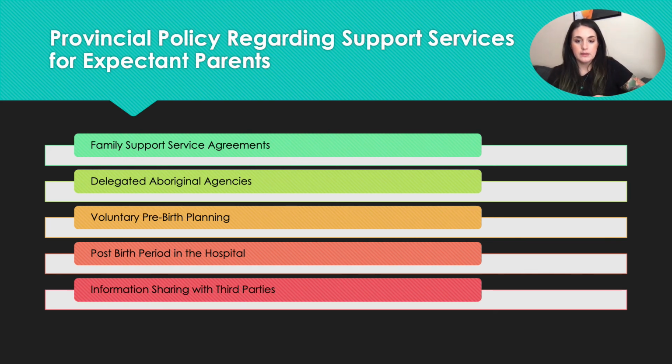So when there is a need to share information with third parties, social workers do not disclose information without the expectant parent's consent. And disclosure of information to third parties without a parent's consent is not authorized under the CFCSA and is a violation of the parent's charter rights.